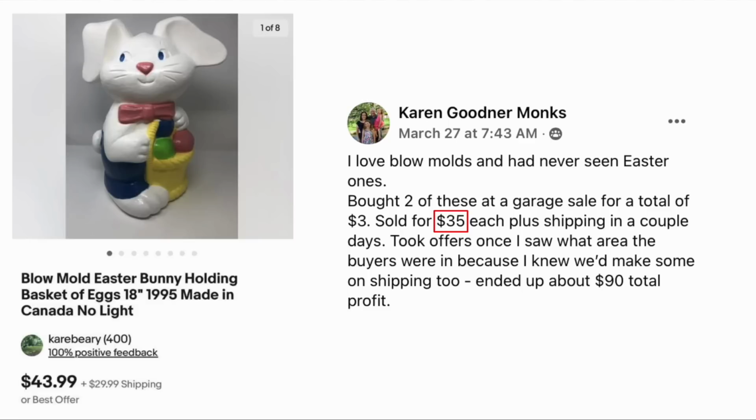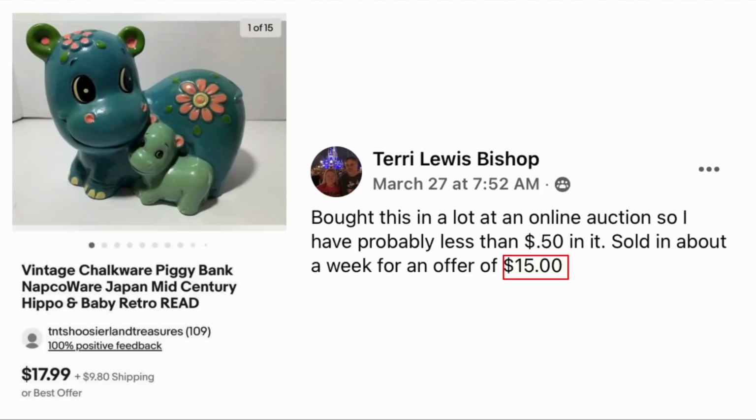Oh, so what area she's talking about, what geographic area and how much they'd pay on shipping. Okay, my bad on that. Anyway, this is a blow mold Easter Bunny, 18 inch, from 1995, sold for $35.